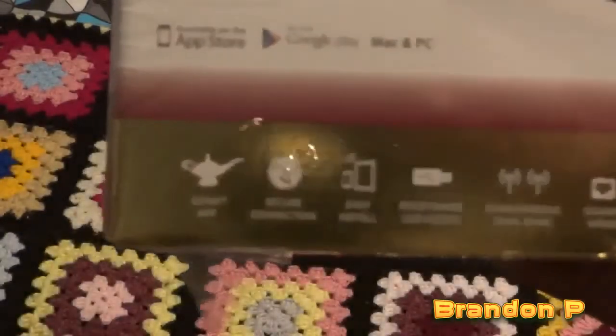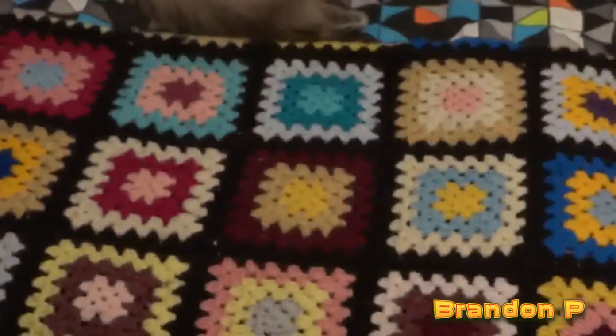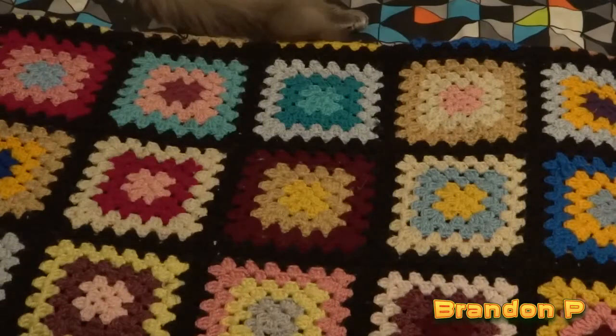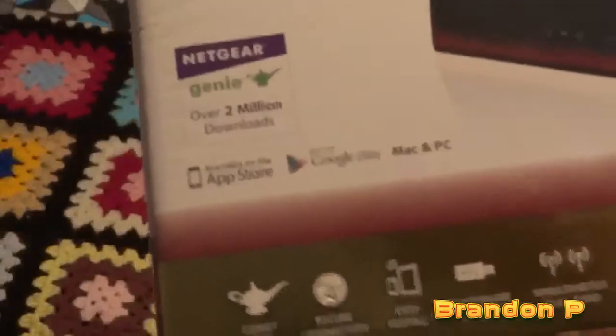So, let's go around the box here. Yeah, so this is a top of the range Netgear. I think it's top of the range. Let's have a look. N600. No, it isn't. It's this one below, maybe. Which one am I? Am I the N600? Yes, wait. I don't know. It's good, needless to say.